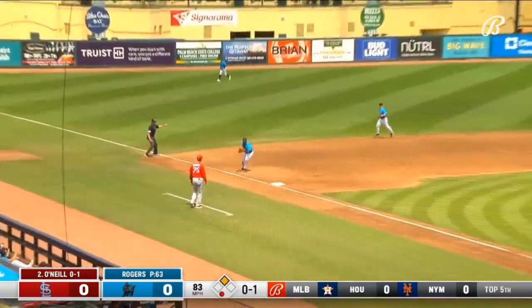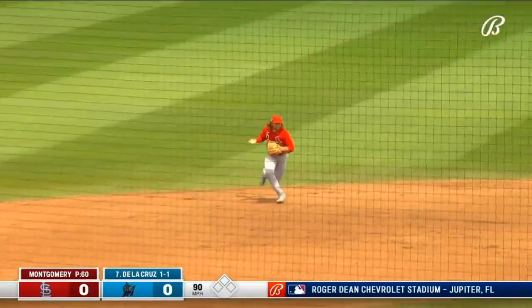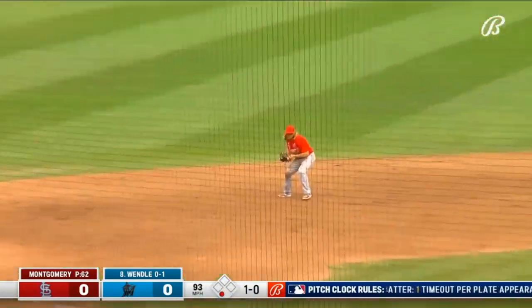Really nothing you can do. Segura at third, at the bag. Throws a strike. That's Brian De La Cruz, who scorches one to short. Brendan Donovan, strong throw. Another chance on the ground, and Motter with the peg to first.